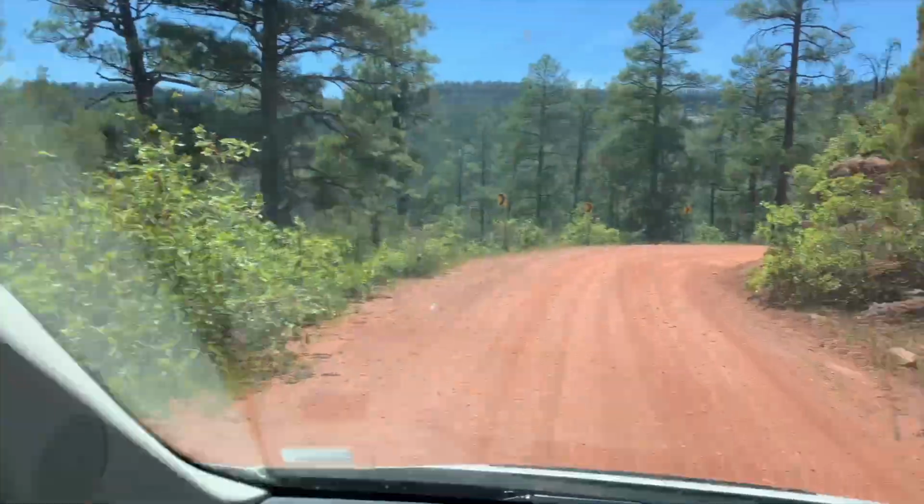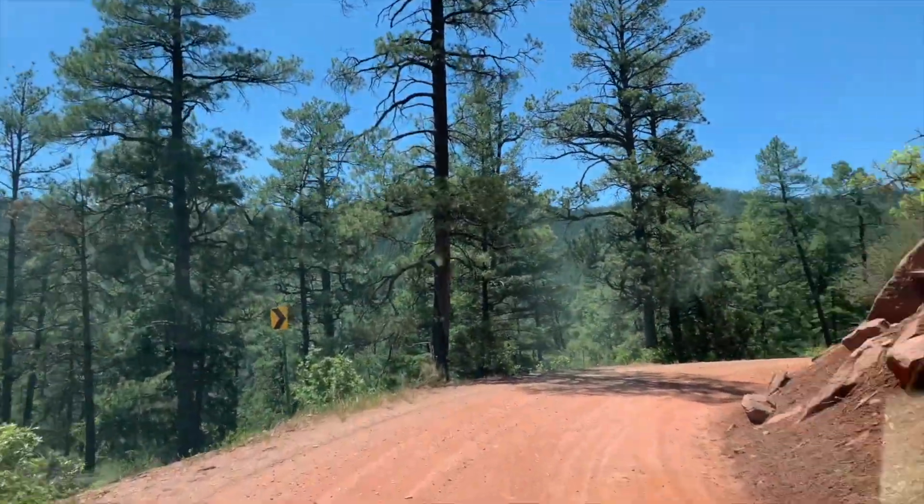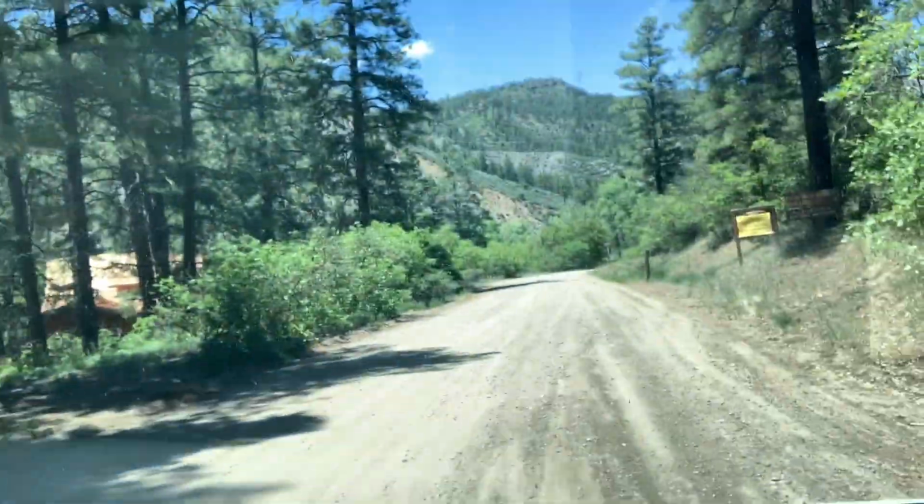Ooh. Well, no guardrails here. You're off, you're gone. So, where are we going today? We're going to the hot springs in Dedra River. Yeah. Nothing wrong with gravel roads.